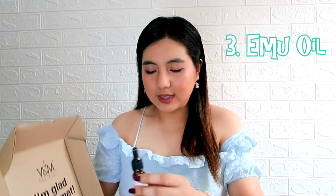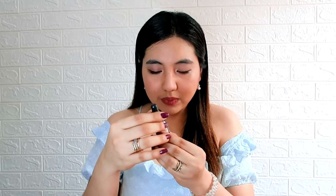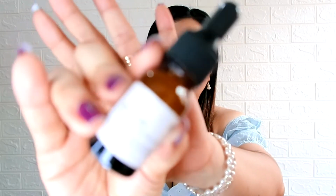So, ito ang pinakasikat na Emu Oil. Actually, guys, this is the first time that I'll be trying all of their products. Ang sabi, si Emu Oil helps repair damage caused by severe acne, dandruff, skin allergies, burns, and wounds. Ayan. So, ito si Emu Oil. Alright. Meron kasi akong nakita sa Instagram.